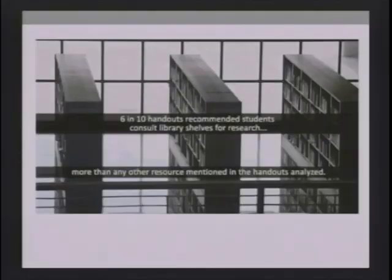83% of those handouts were that standard research handout. Also, 60% of the handouts recommended students consult the library shelves over other resources like our databases, the library catalog, course readings. What I thought was really interesting about this finding is that in an earlier PIL study, the researchers discovered quite the opposite in our student research behavior, right? They go to the web to start their research.